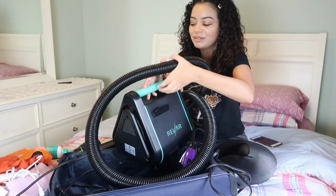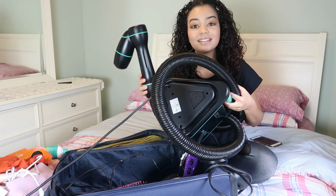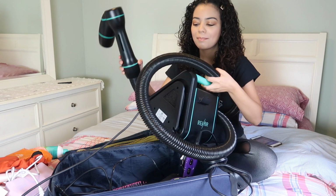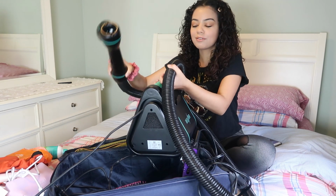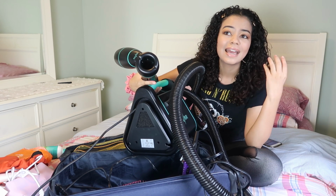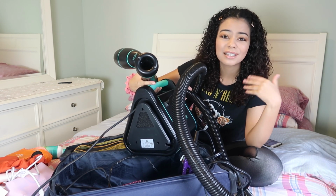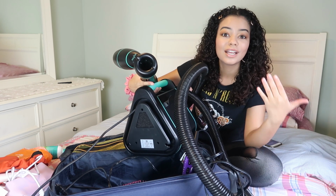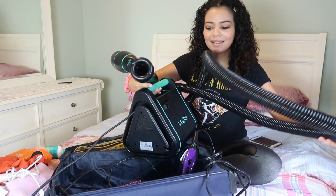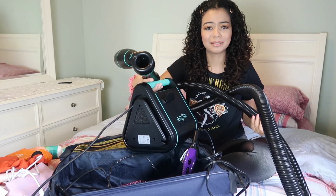So number one, I'm not gonna bring this huge REVAIR. Don't get me wrong, this tool is very cool to use, but guys, look how big it is. It doesn't even fit in my carry-on. This is just insane. I just feel like hair tools need to be an okay size, not too big, because what if you want to take it to travel with you?